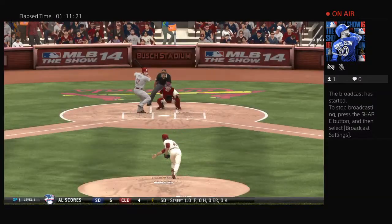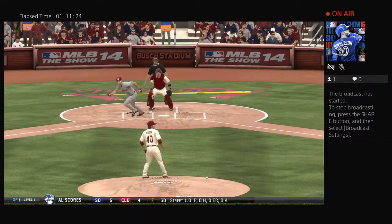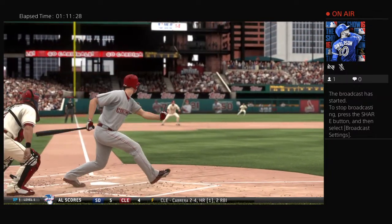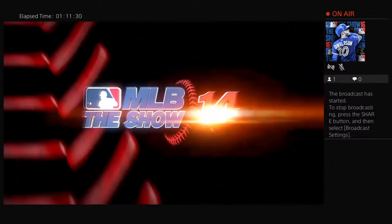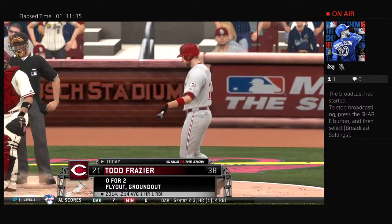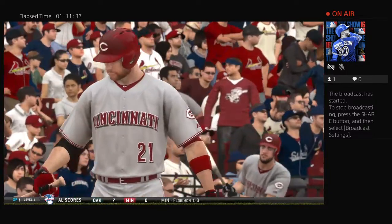Now batting. Very compact there. He uses the middle of the field. And this just finds its way into center for a base hit. Todd Frazier will try it again. 0 for 2 with a fly out and a ground ball thus far.